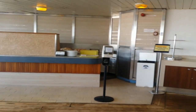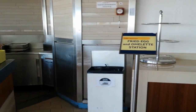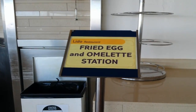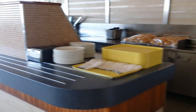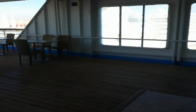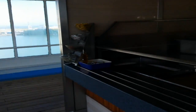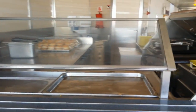Right, this section here, behind this wall, there's normally a little guy hiding behind here. During breakfast, it's fried egg and omelettes. During the day, they do hamburgers, chips, hot dogs, that sort of thing. So if you want something freshly made for you, you can come round here and they'll make it to order.